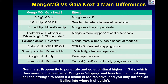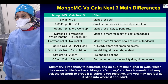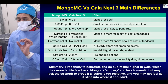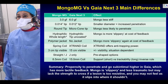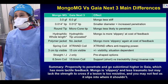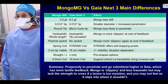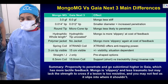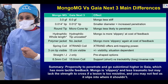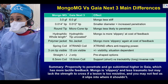If you see there, Mongo tip load is 3, not tapered, 0.014, rounded tip. Now both are hydrophilic as well as slippery, but on Gaia, the tip is uncoated. Since the tip is uncoated, you have a good tactile feeling. There's no polymer jacket on Gaia, but there's a polymer jacket in Mongo. And of course, the biggest thing when you say Gaia, use the word X-strand. X-strand coil means those multiple coils that are there. And the tip of the Mongo is only an 8.5 millimeter coil. That's why you're able to prolapse with the smaller, I would say, a knuckle. You are able to make a small knuckle, prolapse and go through the subintimal space.